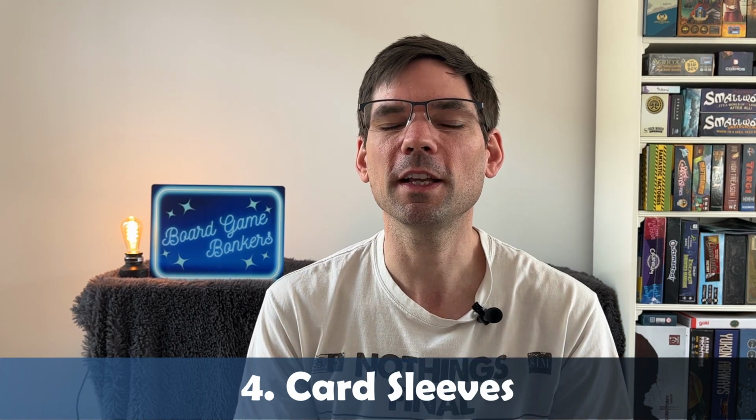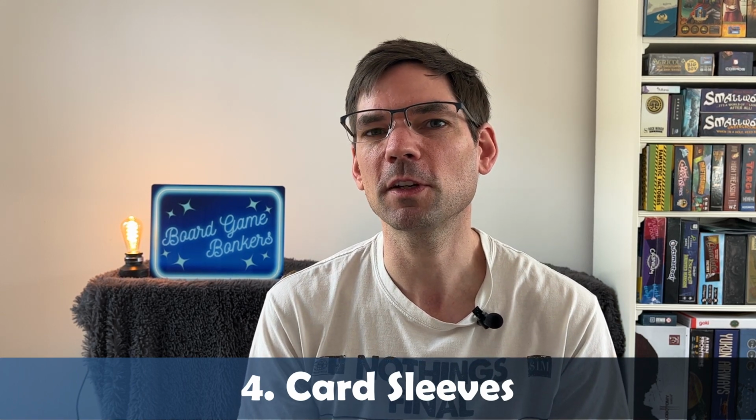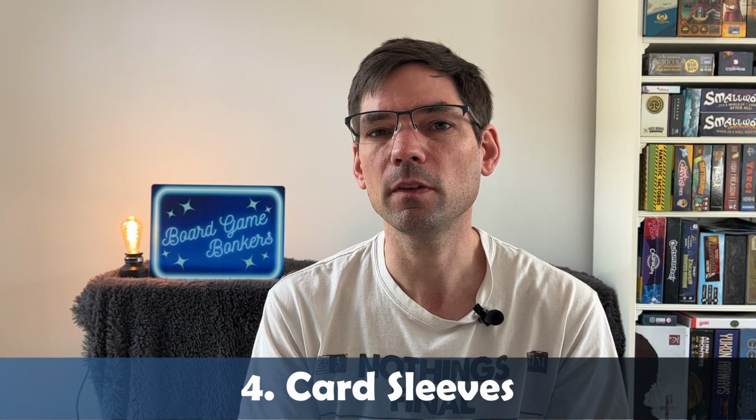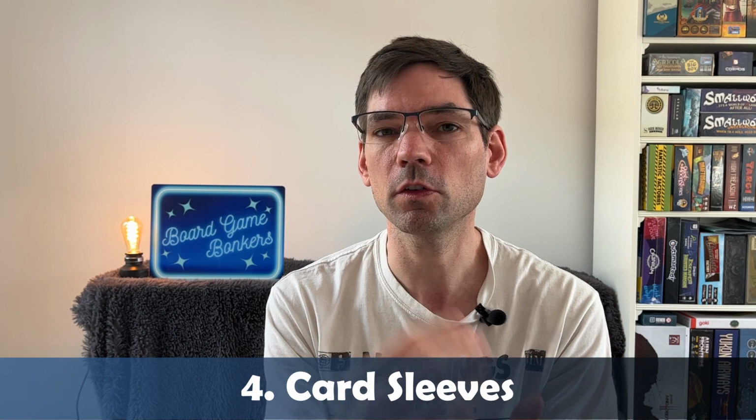But of course, not everyone likes using card sleeves because some people like that style, that feel, especially nylon cards, or the feel of the cards, and that's perfectly fine. But card sleeves will protect your cards, particularly with deck building games when you're constantly shuffling and touching the cards.